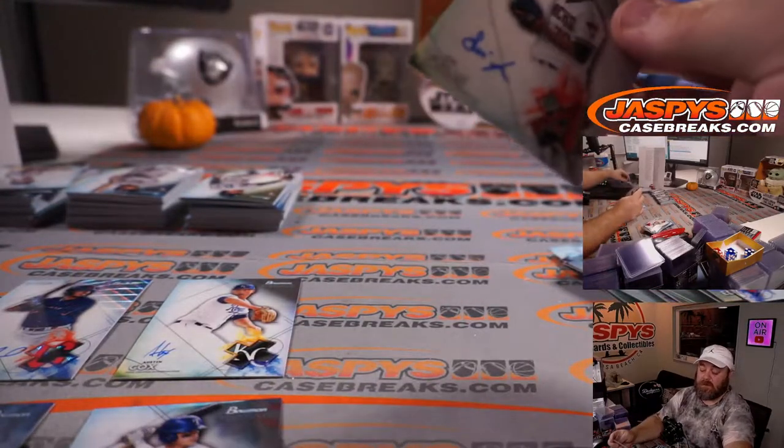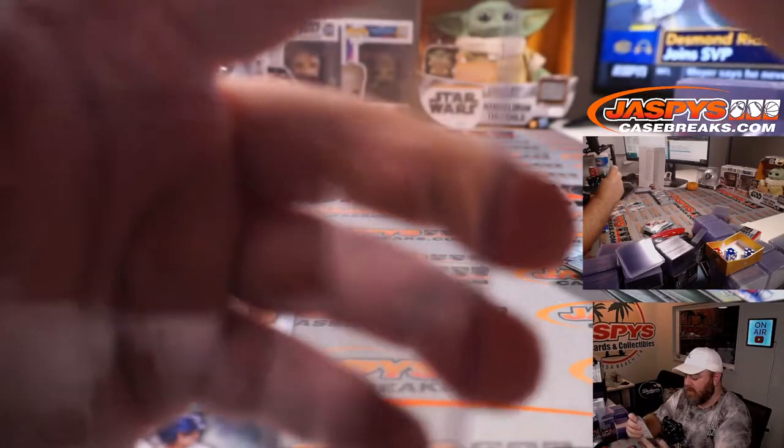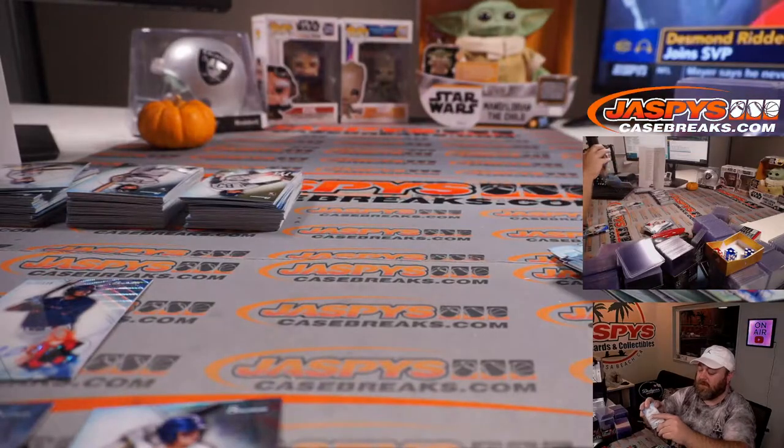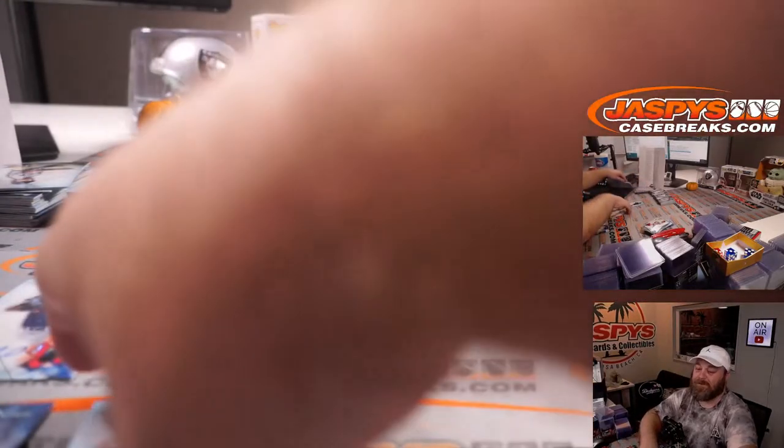Yeah, I love the look of those cards. I think I only did one other half case break earlier, when it released last week. And I pulled an Aaron Judge, one of those out of 25. Then I did a personal box, and I totally forgot that those were in there. And I was like, wait, what the hell is this? And I was like, oh, that's right.